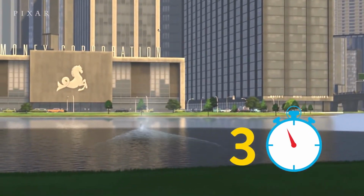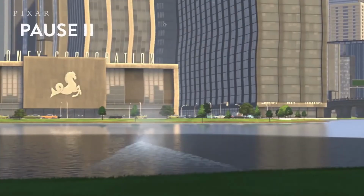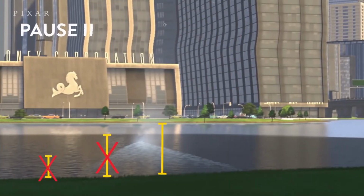And this pool, at first, was just a little reflecting pool. Because he's running so fast, we had to build it bigger and bigger and bigger. Now it's like a whole lake.